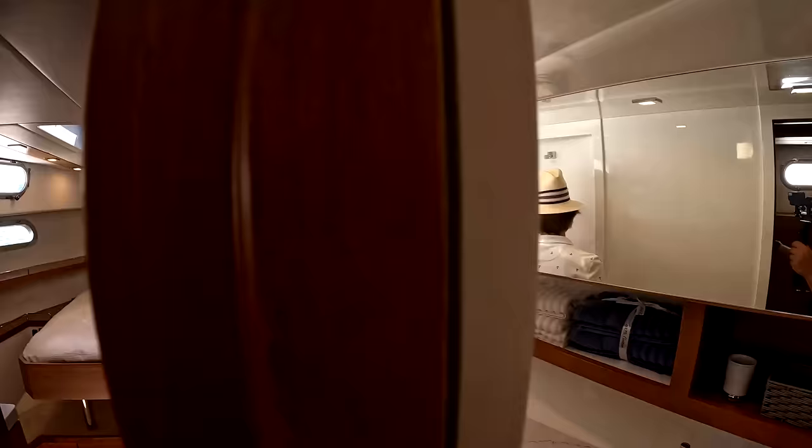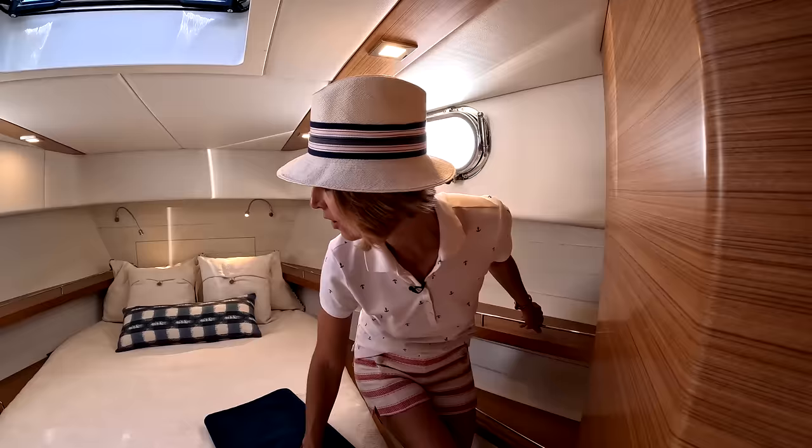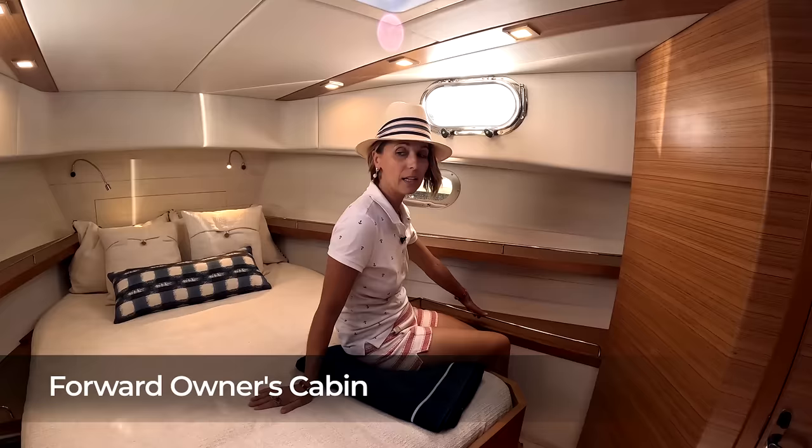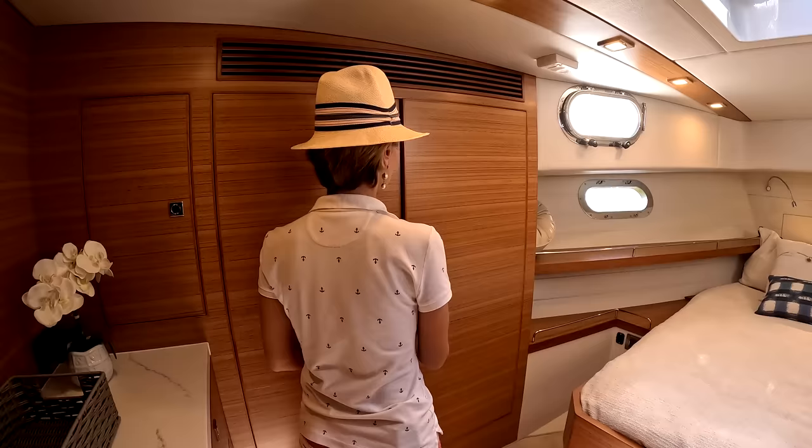Welcome to the owner's suite. We have our queen size bed here. Yes, we do. Bunch of exposed shelves here. Very nice on both sides. Then on your side, let me go over there. We have our hanging locker. Looks like it's very big.